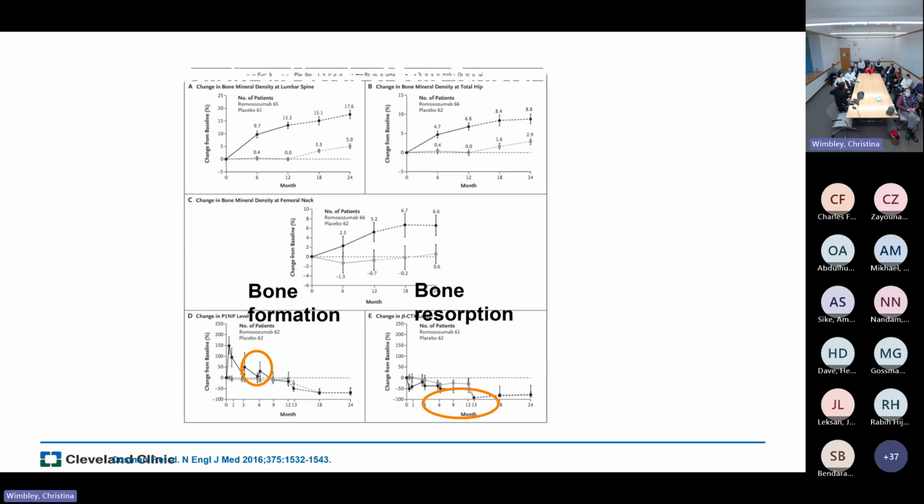We don't have it anymore. Yeah. I have more than a long time now. Yeah, so we do not have NTX anymore, unfortunately, but we do have CTX. Yeah, the range is quite large, and there are a lot of variabilities like time of day, fasting, non-fasting, stuff like that. So I don't know if you have it in the presentation, but if you can talk about the drug holidays at some point.